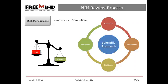Is this of significance? Are you really meeting an unmet medical need? Is this something that will make a difference in people's lives? That, at the end of the day, is what they're looking for. Let's be real here, they're also looking financially to reduce the healthcare burden in the United States. But those two things, in many cases, come hand in hand. And is it innovative? Is this something that has not been done? Is it truly a real innovation? If the answers to all those 4 things are yes, then you have a good chance to be awarded.